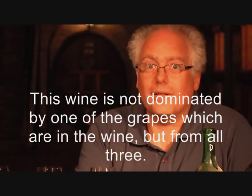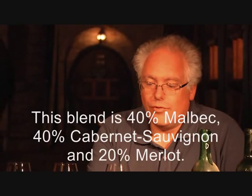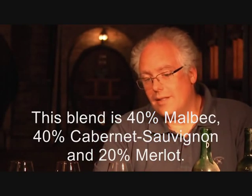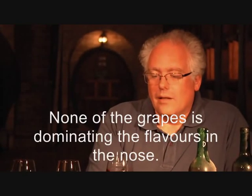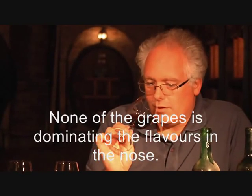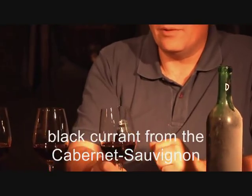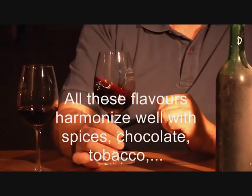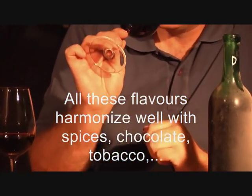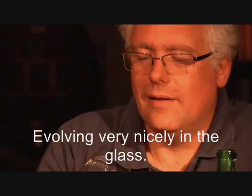Lot of fruit, not dominated by one of the three grapes composing this wine. This blend, 2004, is a blend of 40-40-20, which is used since 1999. None of the grapes is dominating the flavor in the nose. You have plum from the Malbec, blackcurrant from the Cab, and red berries from the Merlot, well harmonized together with spices, chocolate, tobacco. Pouring very nicely in the glass.